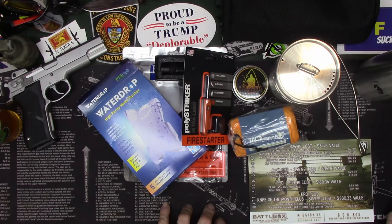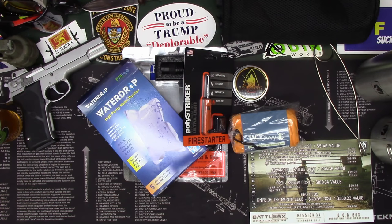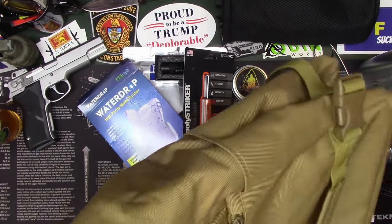Now we step up to the pro. That is $100. First item in there is the 72-hour bug out bag.